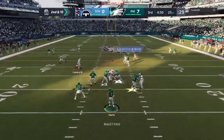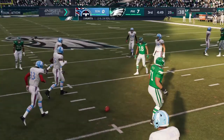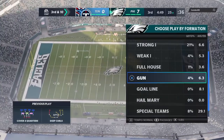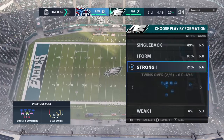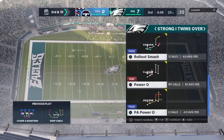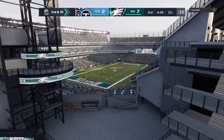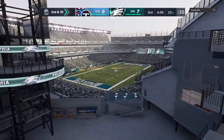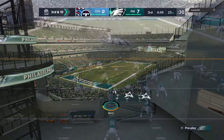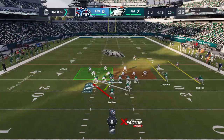From the gun, it's Hurts. Throwing over the middle, but it's incomplete. Certainly appeared to take away his first read, and by the time he tried to look elsewhere and find an open target, the coverage was too good. That one falls incomplete. So back-to-back incompletions, and that has them staring at a 3rd and 10.